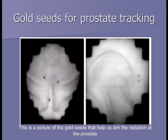So each day before the radiation treatment, and I'll go into a number of treatments in a moment, we basically take films, find where the seeds are, which is basically saying where is the prostate that day, and we'll adjust the beam of the radiation so we're aiming at the correct spot. We know the prostate can move based on how much air or stool is in the rectum or how much urine is in the bladder. So it's just a way of targeting day to day.